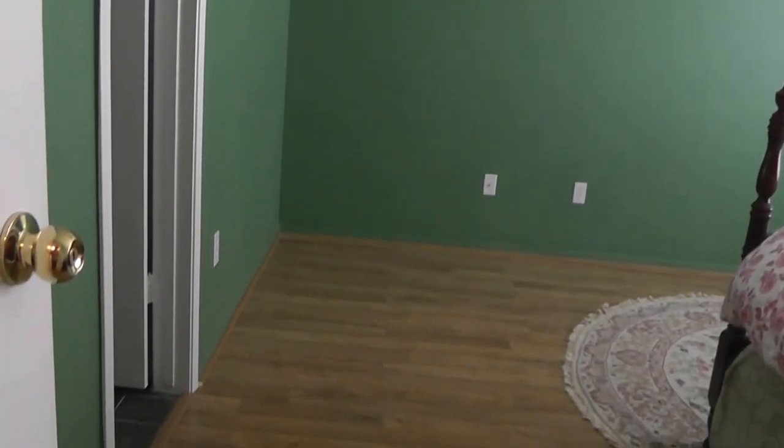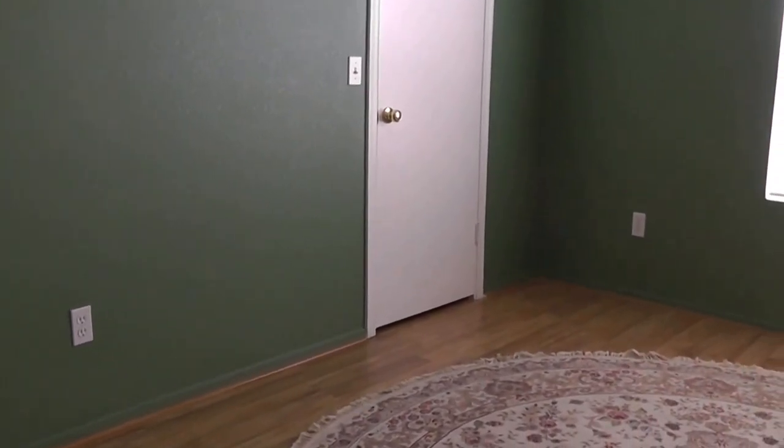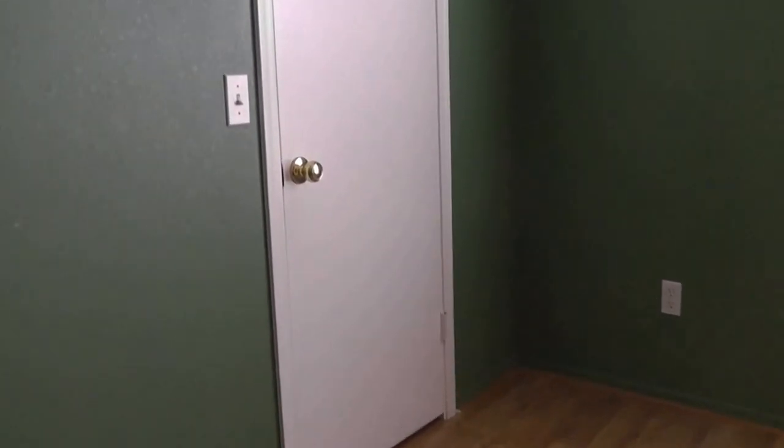Two-tone paint again, blinds, ceiling fan, wood floors, very spacious. This looks like a queen-size bed. And you've got lots of room left over. The walk-in closet is quite large with hanging racks around all the edges, so lots of hanging space. And high ceilings in case you wanted to stack up more. But again, very well done, nice and spacious.